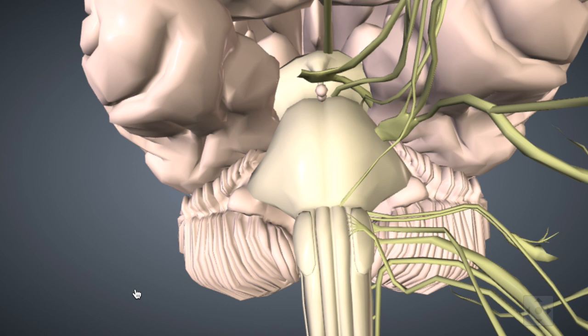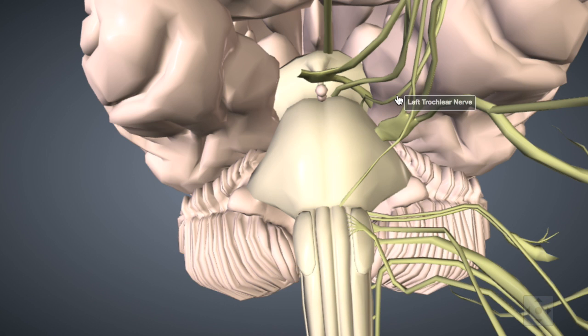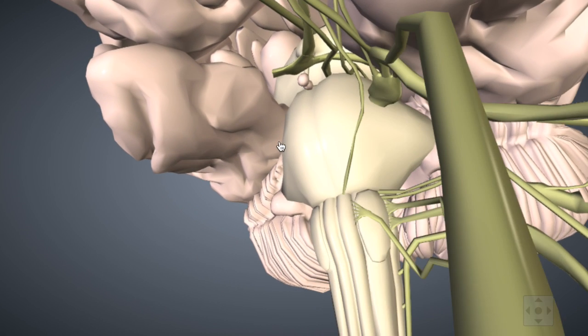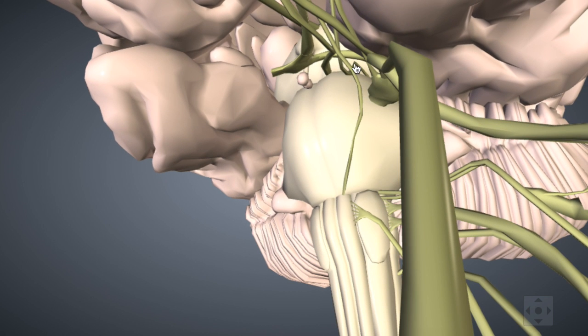The fourth cranial nerve is called the trochlear nerve, and it also arises from the midbrain. It's considered a motor nerve, and it innervates one muscle that moves the eye, called the superior oblique. Although it's a motor nerve, there are some proprioceptive fibers.